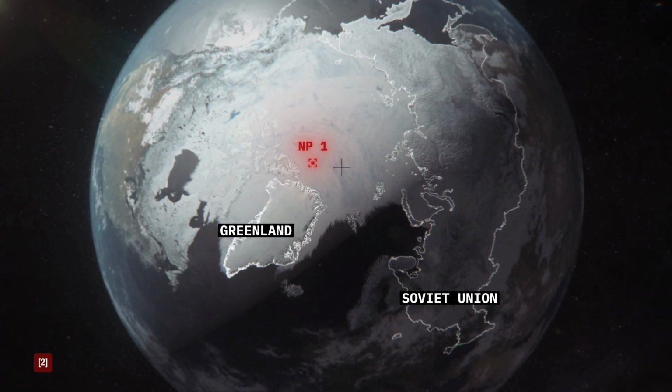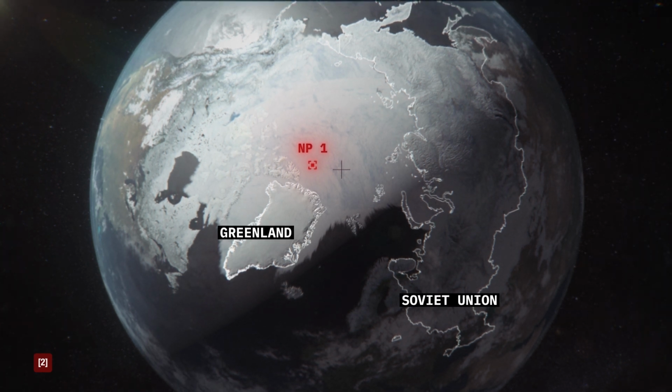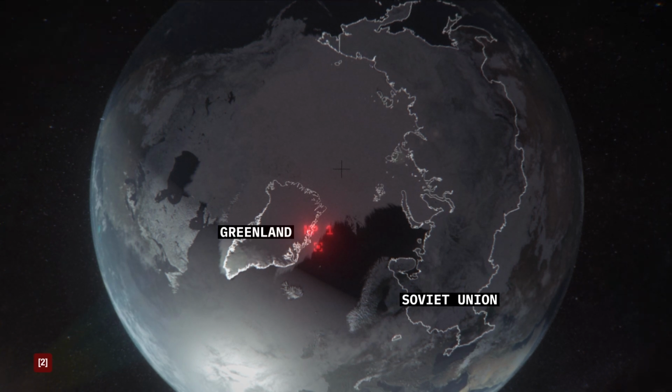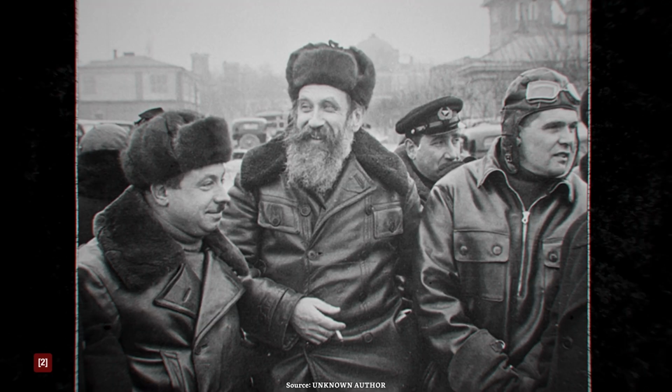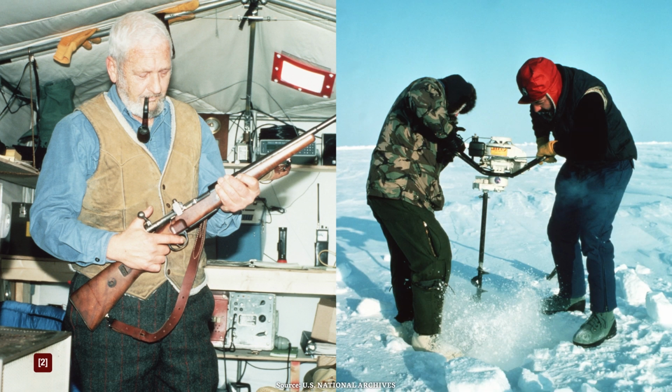The first drift station began its mission on May 21st, 1937, close to the North Pole. The station drifted on the ice for little under 9 months, until it finally melted off the coast of East Greenland. The mission was led by Otto Schmidt and had purely scientific incentives, but the potential for extracting intelligence would later be fully exploited during the Cold War.